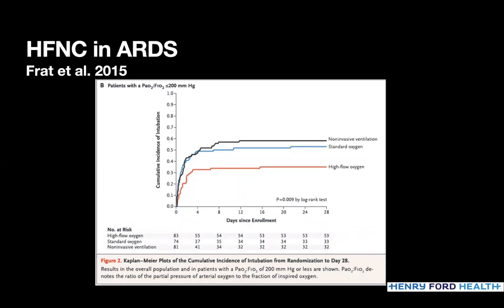So now this group had taken a look at using heated high flow for severe ARDS. And this was one of the only groups that had actually found a mortality benefit, but the level of evidence was a little suspect. When we put it into meta-analysis, we find that that mortality difference does not exist. However, what they had found here was that in severe ARDS, the risk of intubation was actually the lowest for people who were on heated high flow as compared to people who were on non-invasive ventilation.